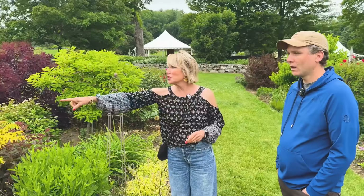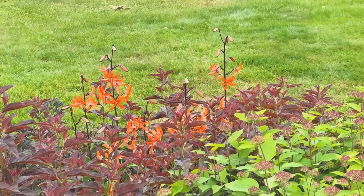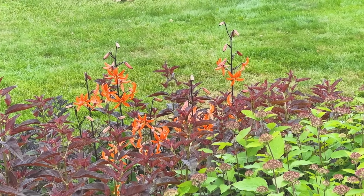Ooh, what is this orange lovely over here? Yeah, that's another Mardigan lily. Oh, that's lovely. That's going to be a new obsession of mine. Love that. Just love that.